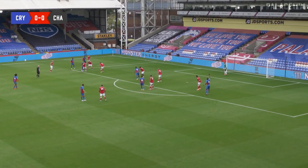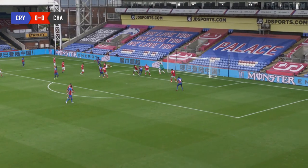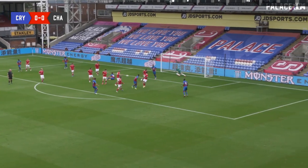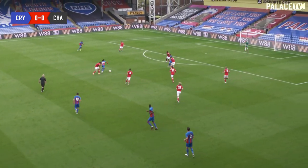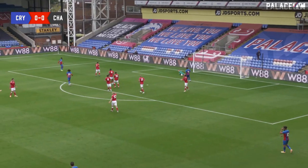Mitchell. Eze. Zaha. Eze again. Can he get the cross in? Oh, he's left that man for dead, and then the overhead almost ended up in. Wow. And that's a great effort, which is not far away.